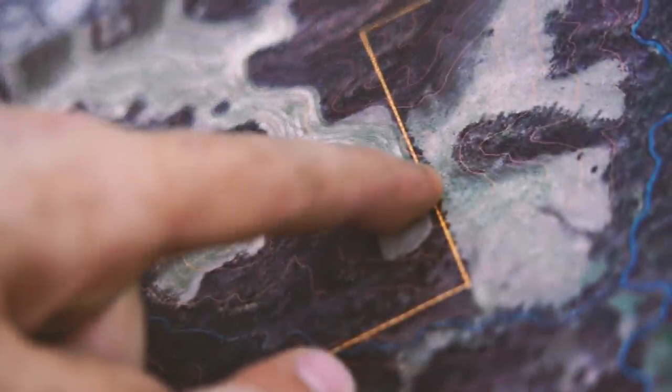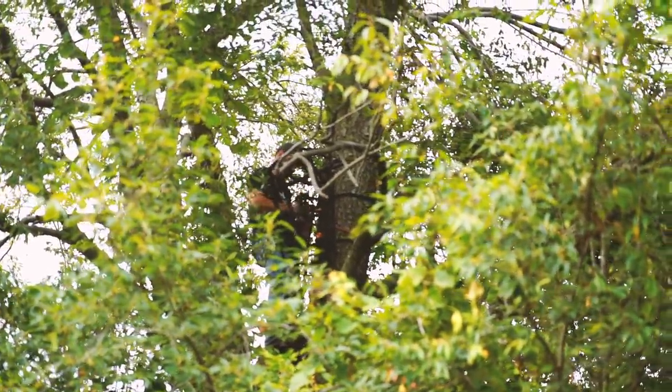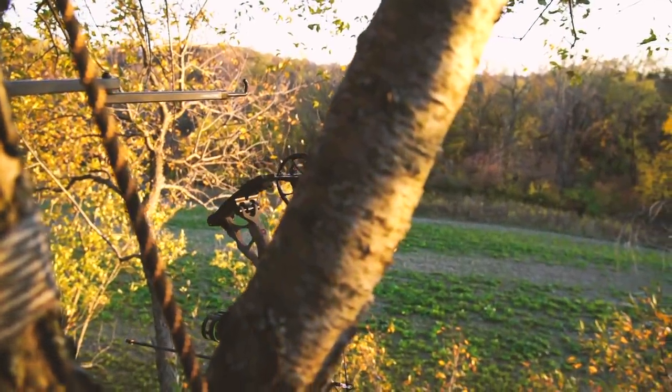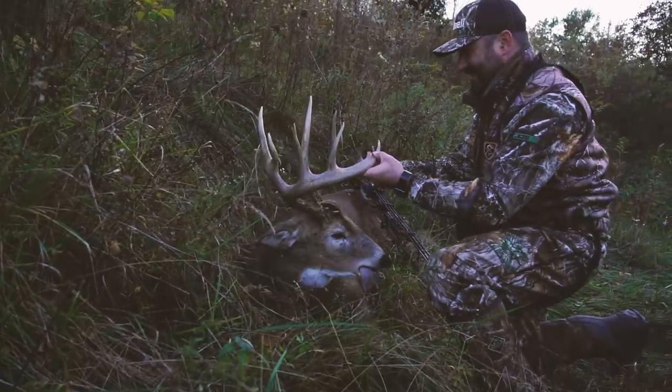You know, my stand's gonna be right there at the pinch. I'm gonna predict that I'm gonna shoot one of my bucks out of this tree here. Well, it's about 5:45. And that's the turkey foot 10.